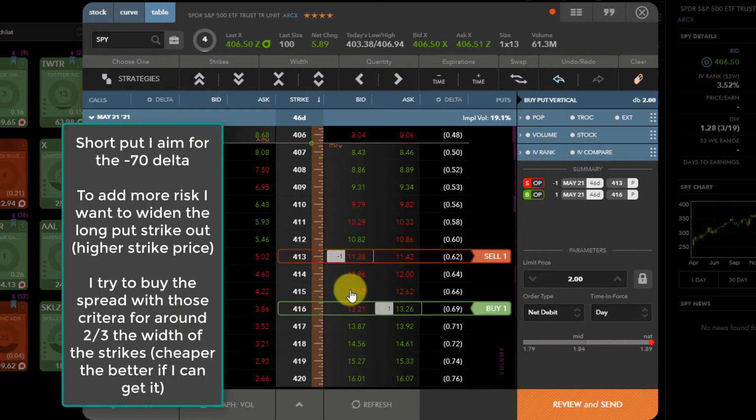If you're wondering, how do I select the strikes when I put on this trade? Normally what I do is the -70 delta for the short put, and then depending on how much risk I want to take, I'll widen out the long put strike as much as I want. So the more risk I want to take, the wider the width of the strike prices will be. And lastly, I pay around 2/3 of the width of the strikes.